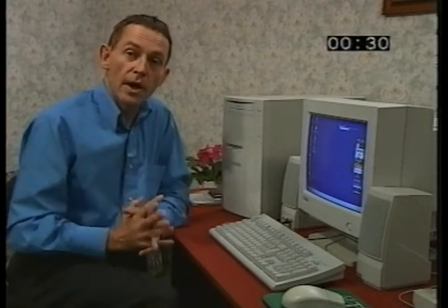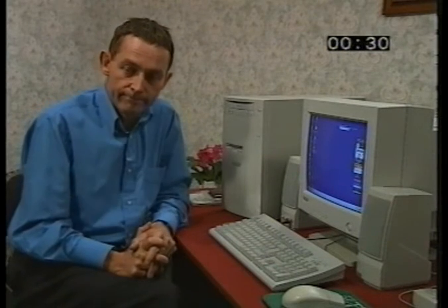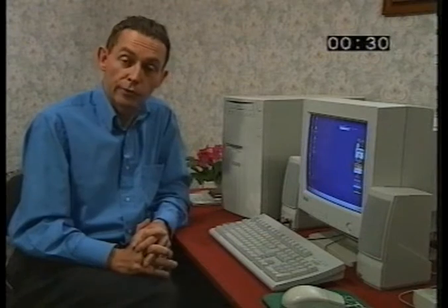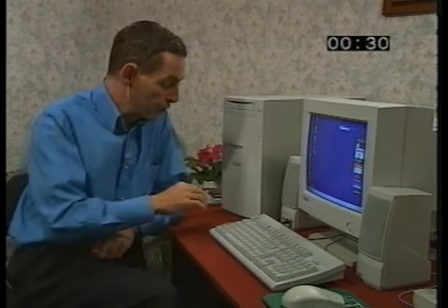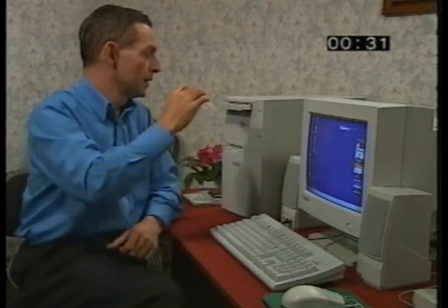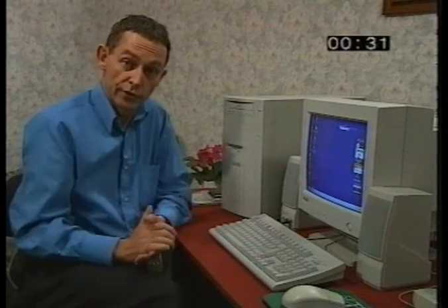Now, what if you buy some new software and want to use it on your PC? Well, you have to go through an installation procedure. Most programs these days come on CD, but you do still get some smaller programs on one or more floppy disks. So, we've got a new CD here. All I do is put it into the drive. Now, as we said earlier on, some CDs will start automatically. This one, as it happens, doesn't.